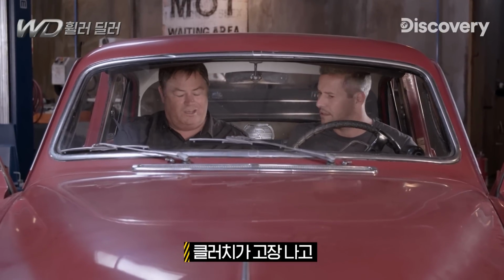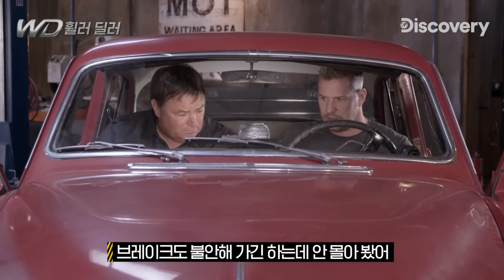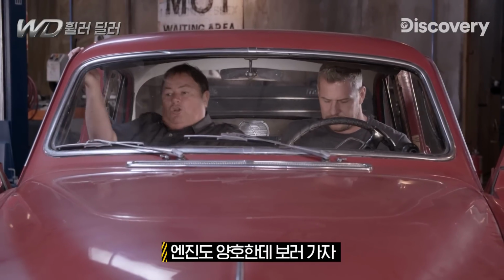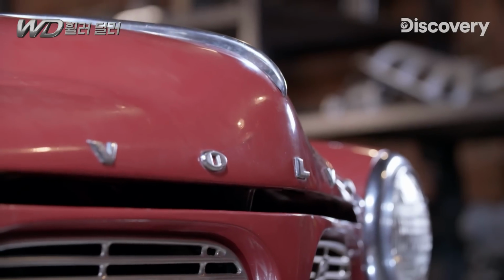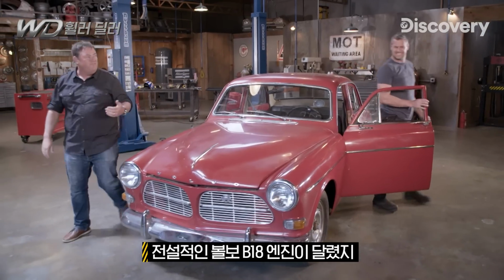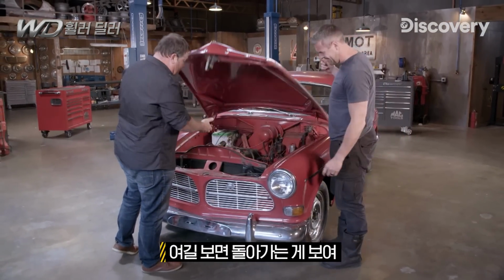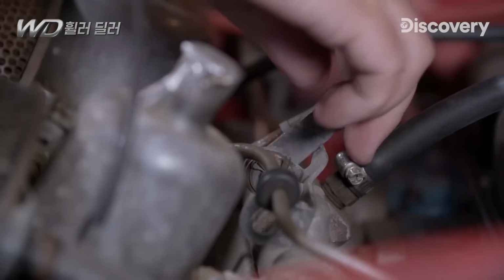I mean, the clutch doesn't work. The brake's going to be dodgy. It runs, but I've never driven it. You've never driven this car? No, it fires up OK. Engine looks good. Let's have a look. It's got that legendary Volvo B18 engine. I can't hear you. I know, it's so lovely. You can see it runs, and wait, look.